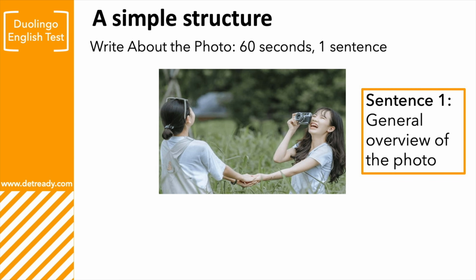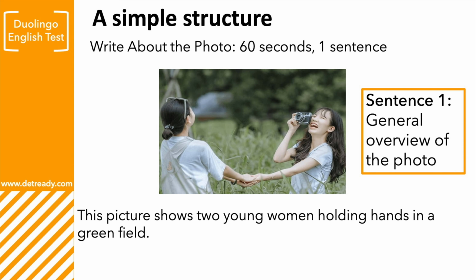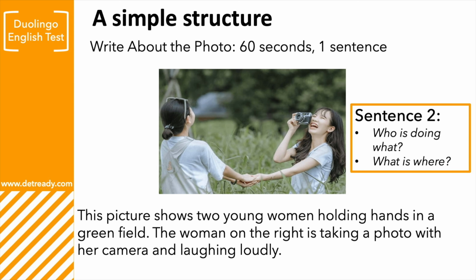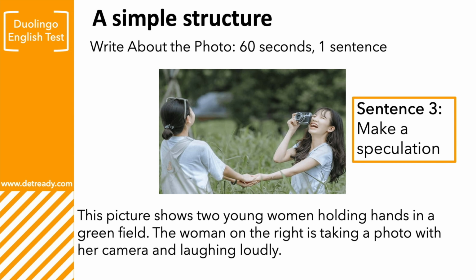Sentence number 1, you give a general overview of the photograph. For example, this picture shows 2 young women holding hands in a green field. Sentence 2, you can talk about who is doing what or what is where. You can go into more detail here. The woman on the right is taking a photo with her camera and laughing loudly. And sentence 3, if you have enough time, you can speculate. Something like, they must be best friends.